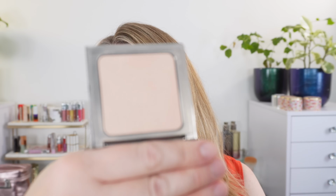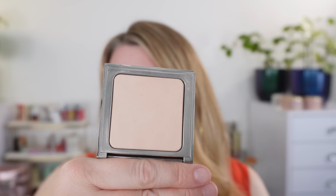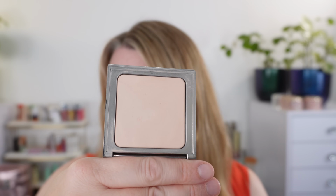And then definitely have to give a shout out to the Sisley Blur Expert, and shade 0 in light is relatively new. So this came out, I think, the end of last year, and I use it all the time. So this is basically like a powder.